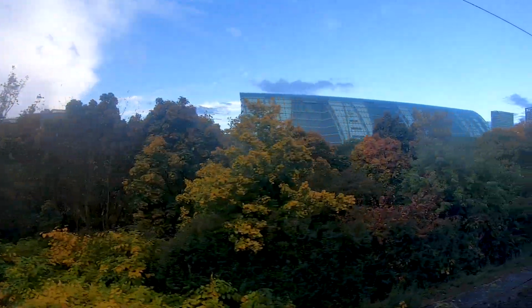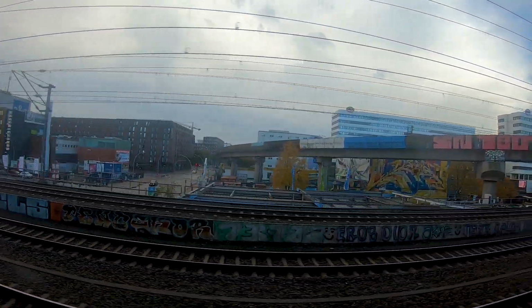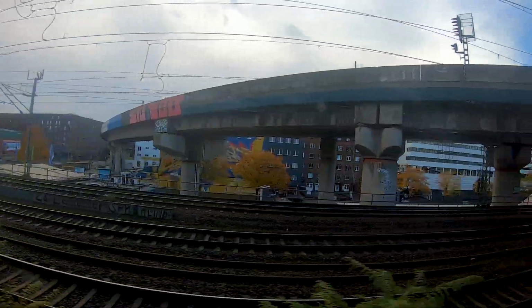I really love arriving into Hamburg by train, not on this line but on other lines. You can already see the big ships in the harbor, but in general I think Hamburg is a very beautiful city, and I really enjoy arriving there by train, even though the main station is not very nice, but still I really enjoy the moment when you go into Hamburg by train.